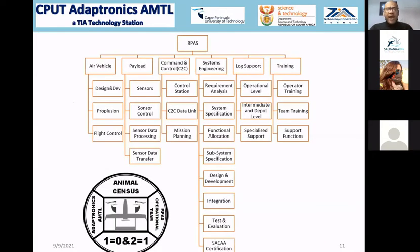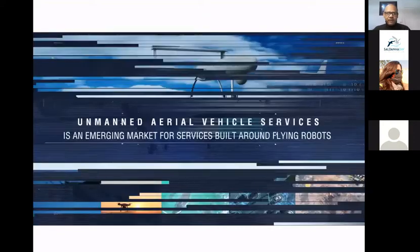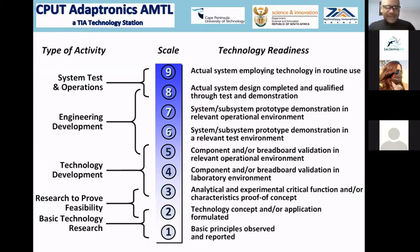So overall, in terms of what we have at CPUT now, is the entire suite of offerings to operate RPAS. So that goes from the air vehicle development all the way to training of specific airframes with specific applications as well. And all of these elements have been done within my unit as well. CPUT has also established a company to commercialize the actual technologies. And I'll talk about that just a little bit later on.